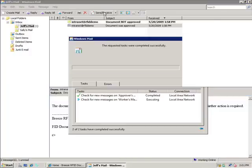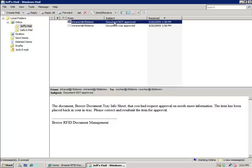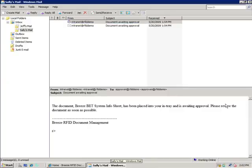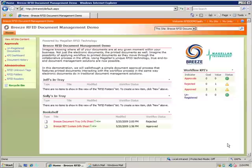If we went and checked our alerts and emails again, we can see that Jeff got the document not approved email, so this is when Sally dropped it back into his tray. So let's check Sally's email, and we can see that Sally has an alert saying an unapproved document has been placed on the bookshelf.